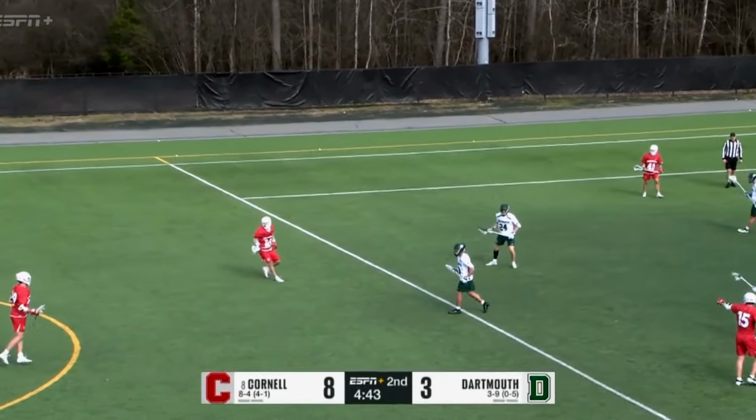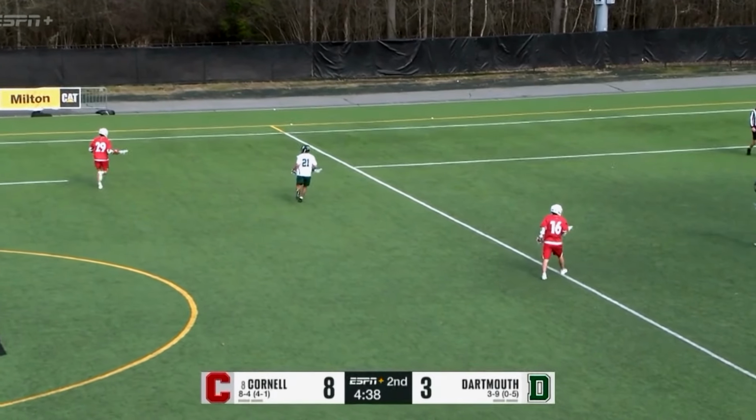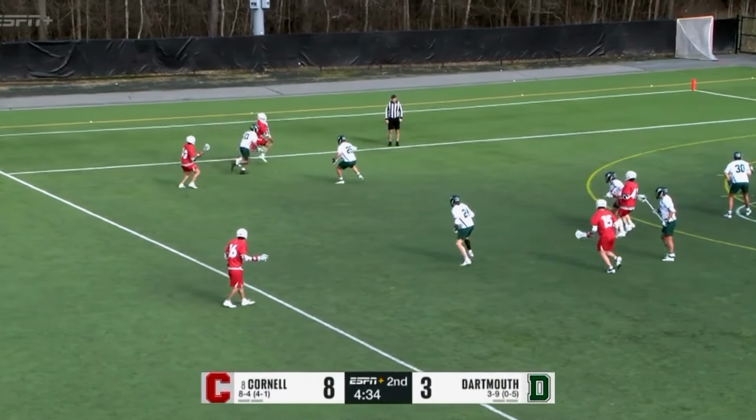Up top, it finds itself to the cross now of Alex Holmes. Holmes will carry it to the wide alley. 8th appearance of the season for Holmes. Picked up an assist against Harvard. That was his 4th of the year.